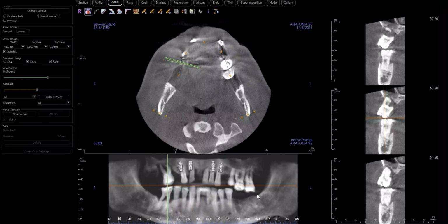If he wants to go to an all-on-4, I'd probably say the same thing. You really don't need to socket preserve these sites because the implant bodies are going to be placed pretty far apical for a multitude of reasons. Most importantly is infection.